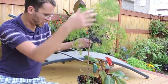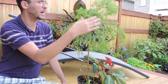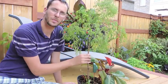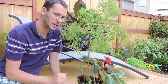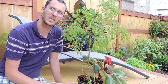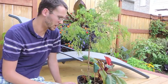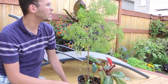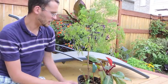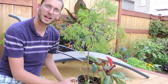I just shook some off not long ago, and after they shake off, it looks okay. They also don't like a draft. So if you do have it near a heating vent or whatever, maybe you can close that heating vent or direct that breeze or draft elsewhere. What else can I say about this? It can be a very easy plant if you don't treat it with a lot of care.